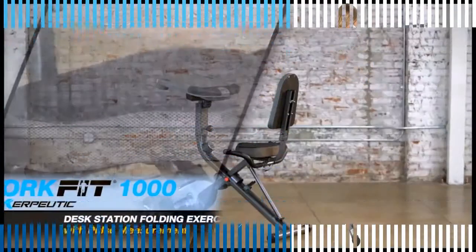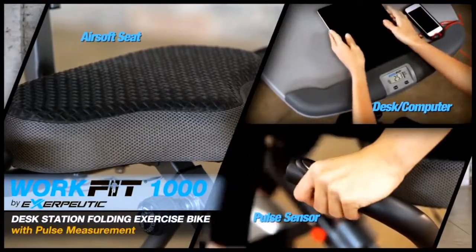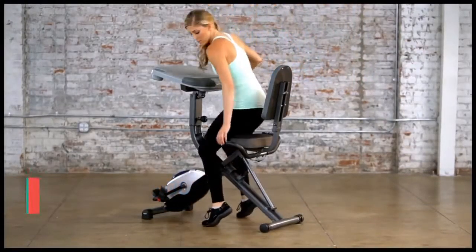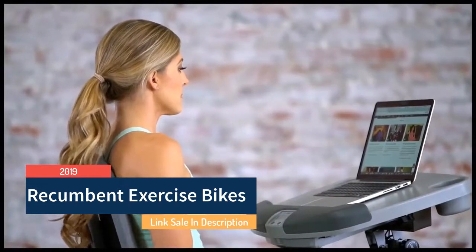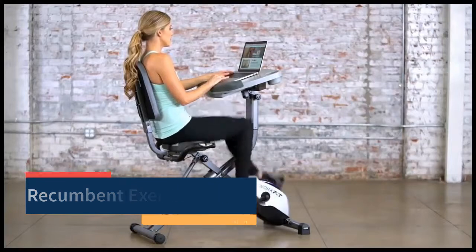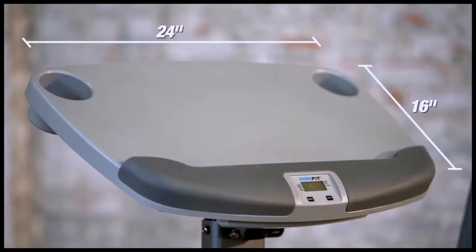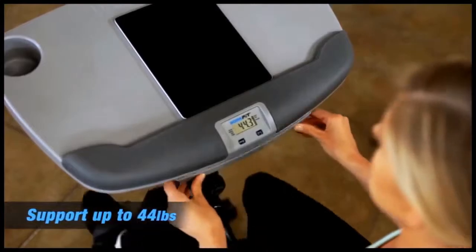The Exerpeutic WorkFit 1000 desktop bike lets you be productive while burning calories, losing weight, and getting fit. With a hybrid design of upright and recumbent bike features, it's easy to get on and off. You get the comfortable benefits of a recumbent backrest, along with the bike pedaling motion of an upright bike. The desktop itself provides ample room at 16 inches wide and 24 inches long, and supports up to 44 pounds.